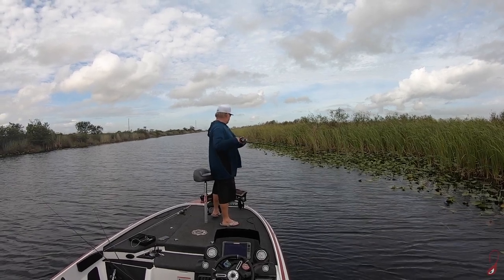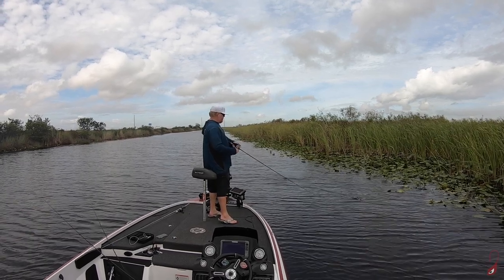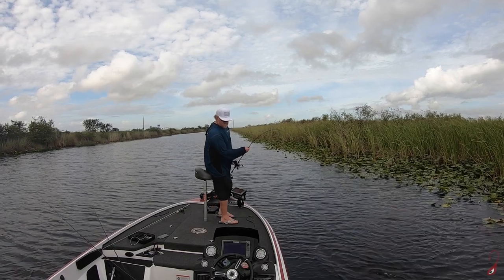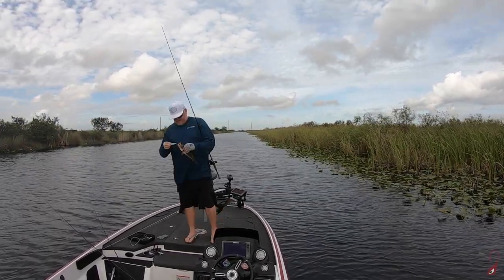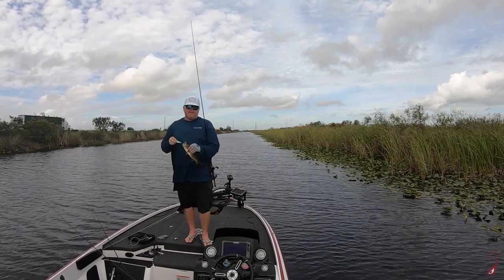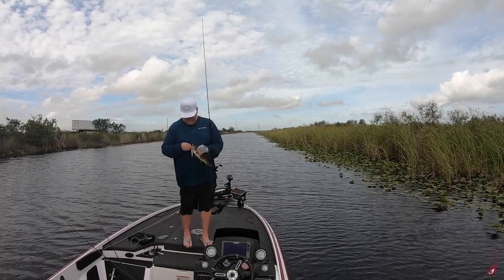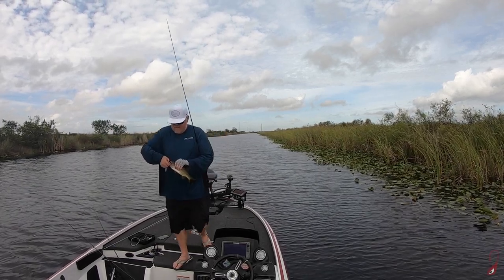There he is. Little bit, no. Man, he hammered the jerkbait that time. Man, you get him on the pause. When you've got this thing working right and they're on a jerkbait, they just crush it on the pause. And you pick up and poof, just heavy.